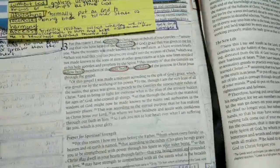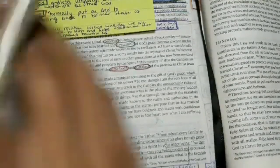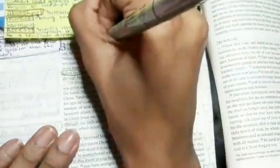So now we're going to go in and underline. So starting off with verse 1, I have a prisoner of Christ that I'm going to underline. Is my pen dying? That would suck. Okay. Yeah, a prisoner of Christ Jesus.